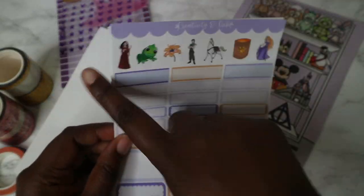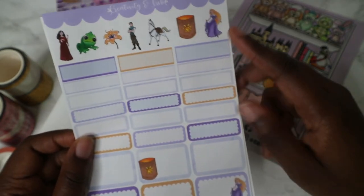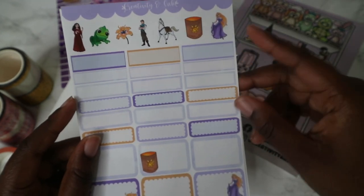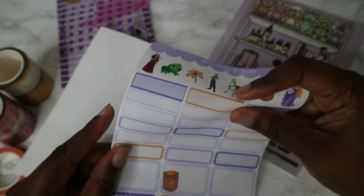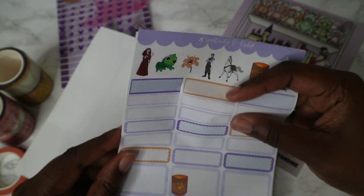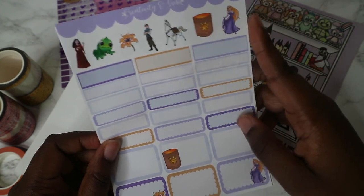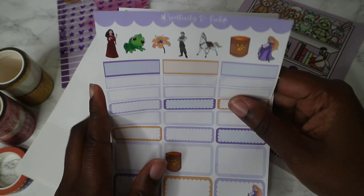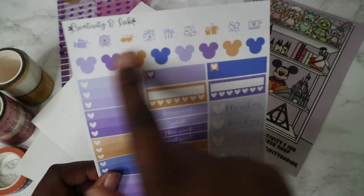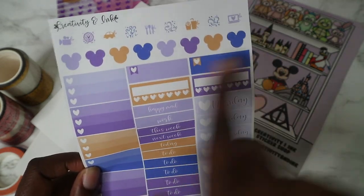Then we get a page of boxes and some character deco at the top. Which, if you know me, these boxes are not enough for me, but I made it work also. But I did like this kit, it is on this premium paper, the buttery one, which I really enjoyed. I think I was saying that those boxes looked like there was nothing there, but there actually was. And then the third and last page had some icons, some mouse heads, a few extra boxes and some sidebar stuff and the date covers.